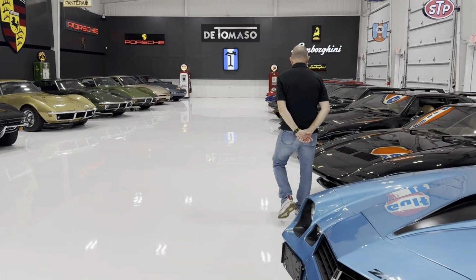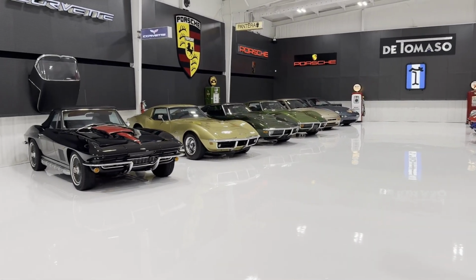So can you just give us a guided tour and just give us a brief history of some of the cars? Sure. Well, let's start over here. I'll go with the car that started it all.